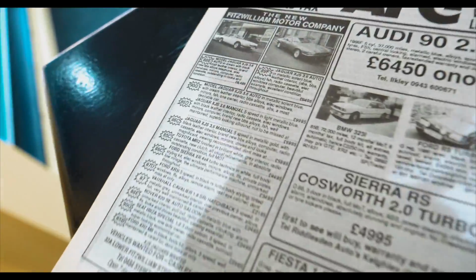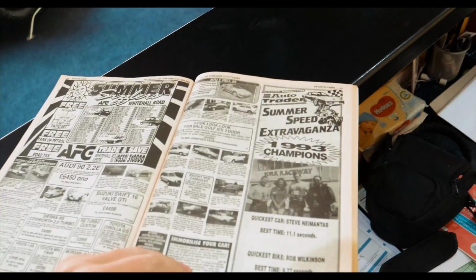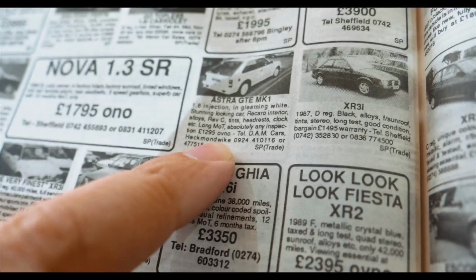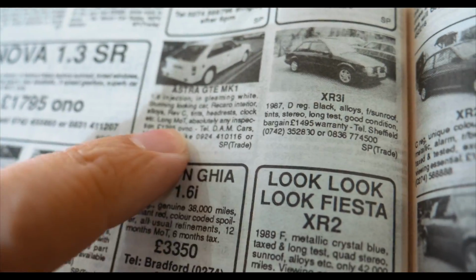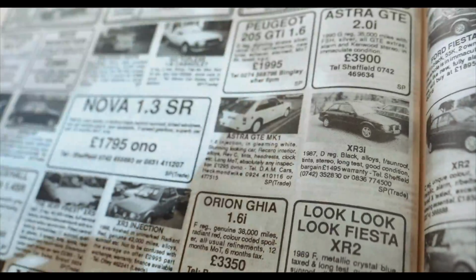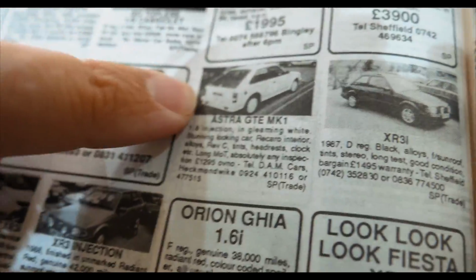The Jaguar XJS was a loved car. The Jaguar as a brand was a loved brand. People used to love Jaguar. A Mark 1 Astra GTE. So bear in mind, we just saw another Astra GTE for a similar price. This one's 1295, 1.8 injection, gleaming white. That today would be worth a fortune. That would have been a great investment.